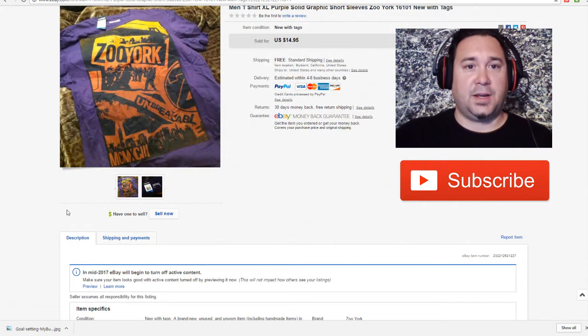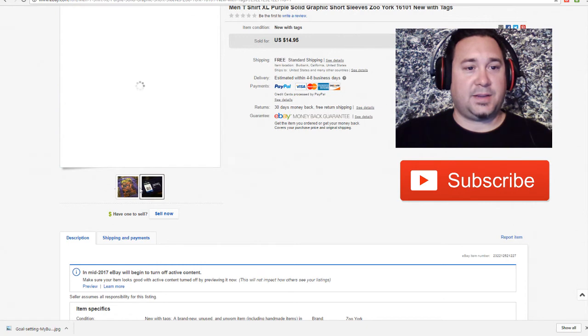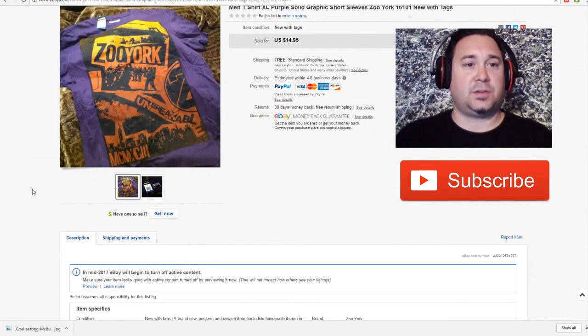Next up, we sold this Zoo York shirt. It was brand new. I didn't really know how to take pictures at the time. I've had this on for about 2 or 3 months. It's new with tags, and like I said, I was just starting to get into clothing, so I had this for a while. I paid $5 for this.